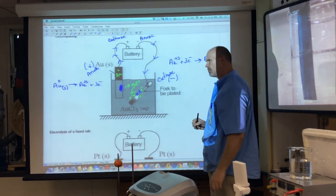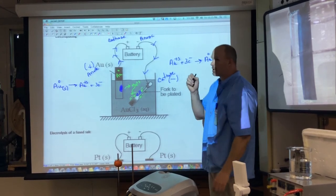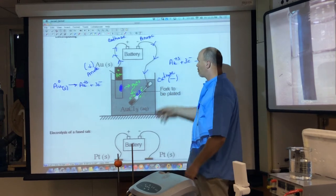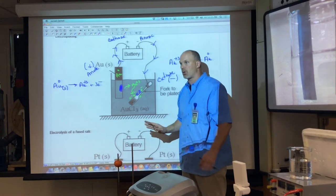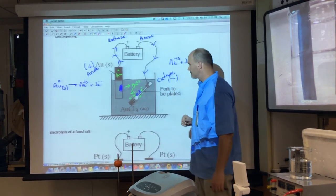Yes? So it wouldn't matter what metal it is. It would not matter what the metal of the fork is, as long as it's a metal that can conduct electricity. If I was to put a plastic fork, it wouldn't work because you have to conduct a charge. Absolutely right. It is totally inconsequential what this fork's metal is. Yes? How did you get the 3?